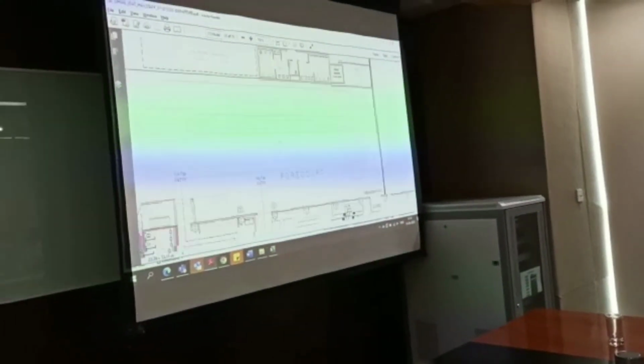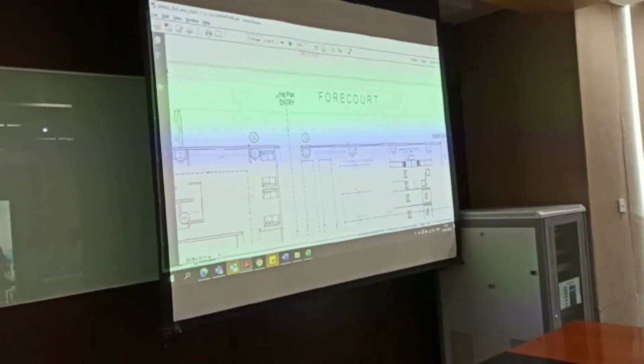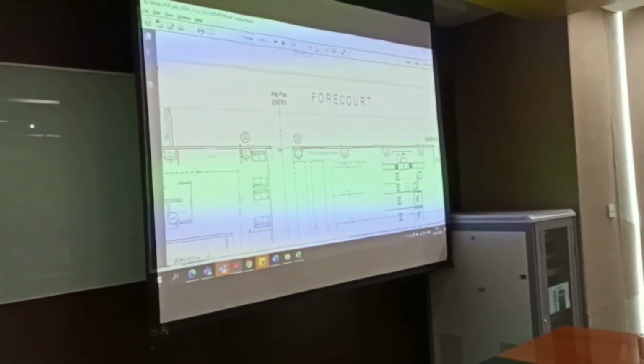This is the forecourt area, sir, and they will be entering the terminal from this dedicated door, the Haj Pax entry. So the blue arrow indicates the flow of the passengers, sir. They will come and enter into the queue, and post queuing they move on to the immigration area.